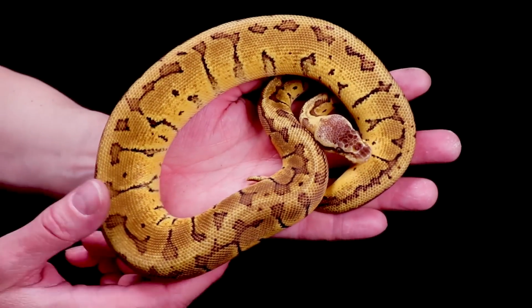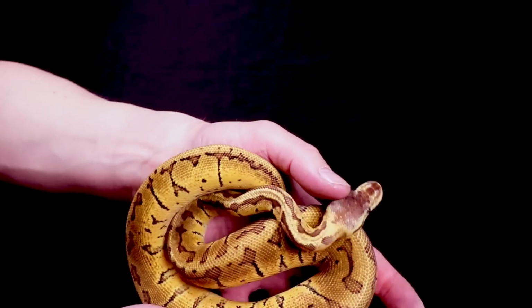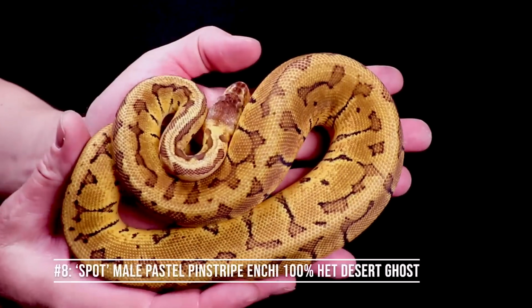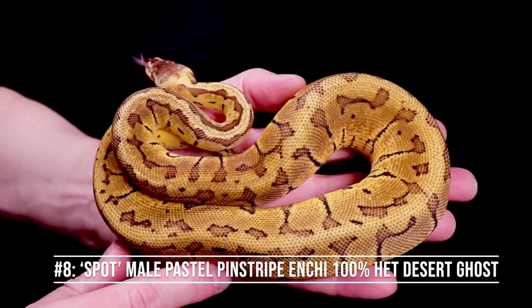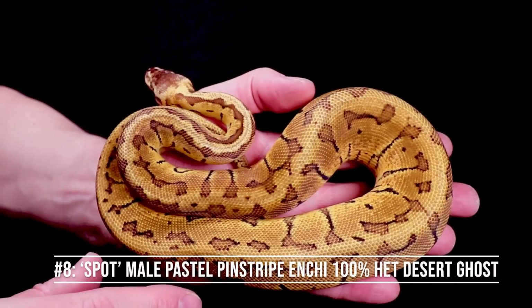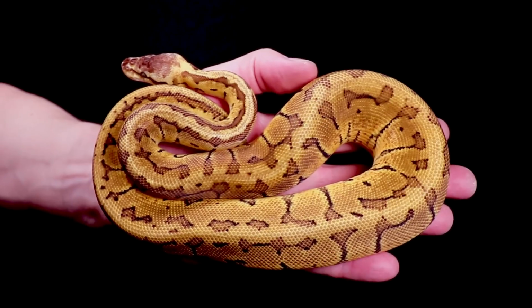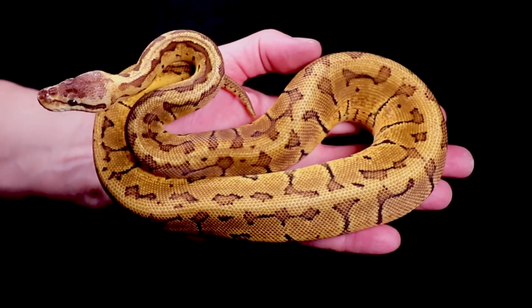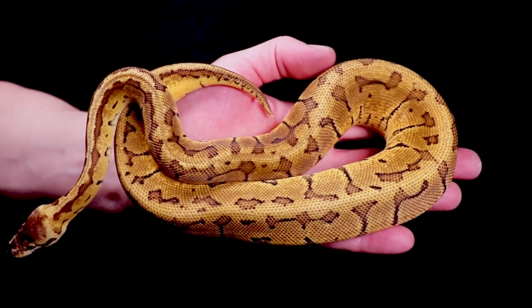So here's a really interesting snake. We named this one Spot, and Spot is pretty unusual. As a matter of fact, this one's actually a pastel pinstripe, but if you look at the pattern, it looks really reduced. And the funny thing is, with my male desert ghost, I actually have a male pastel desert ghost, and usually with the pastel desert ghosts, you have a pretty reduced pattern that I thought was associated with the desert ghosts.